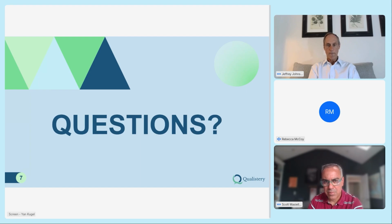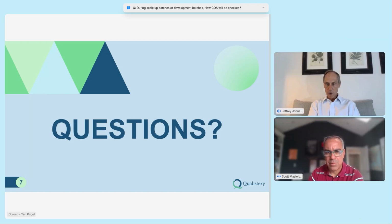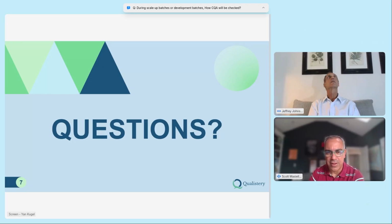Okay, during scale-up batches or development batches, how will CQA be checked? During which batches? Scale up or development batches. So early drug development.